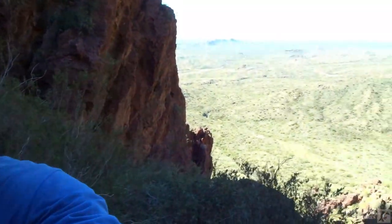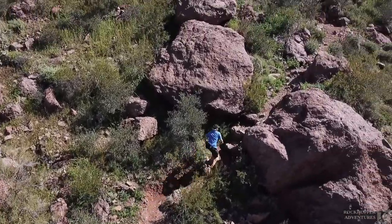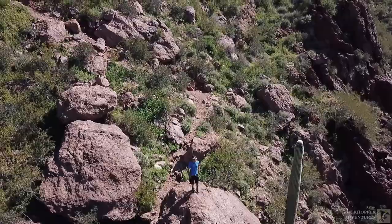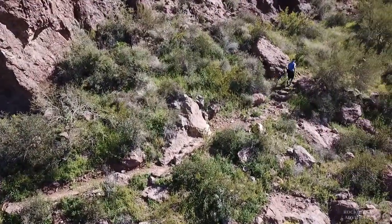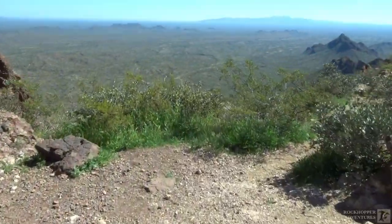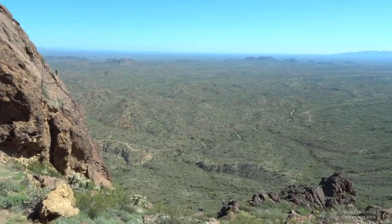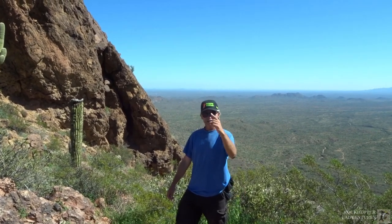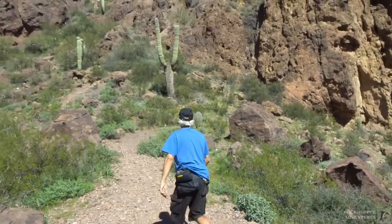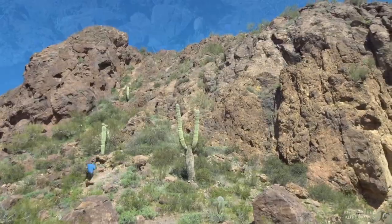You can see the landscape behind me a little bit, and it's getting pretty steep. Right now, we're going up to the saddle, and here's a look out to the desert. Okay, it looks like we're coming up to the saddle now, and we should get our first view. And there's the landscape coming into view right there. All right, we've made it to the saddle. Now it's time to head up to the top. Let's go. Heading up to the top.